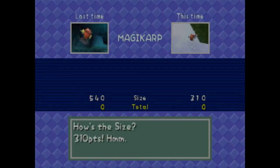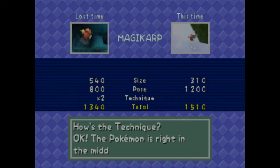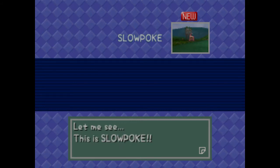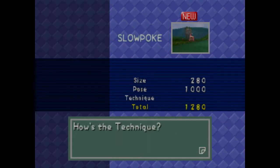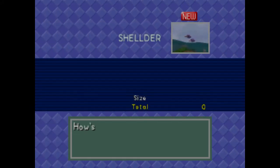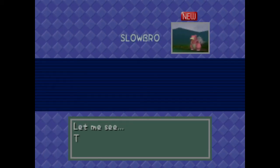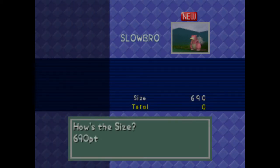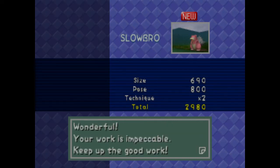Magikarp. Size not that great. What a splash! But the pose is better. In the middle of the frame. We did well. Slowpoke. So-so. Looks like it's going to fish. Pokemon's in the middle of the frame. Shelter. What? You were close. How is that not a good shot, Professor Oak? Let's see, this is Slowbro. 690 points. 800, all very nice. And we double our score. Wonderful.